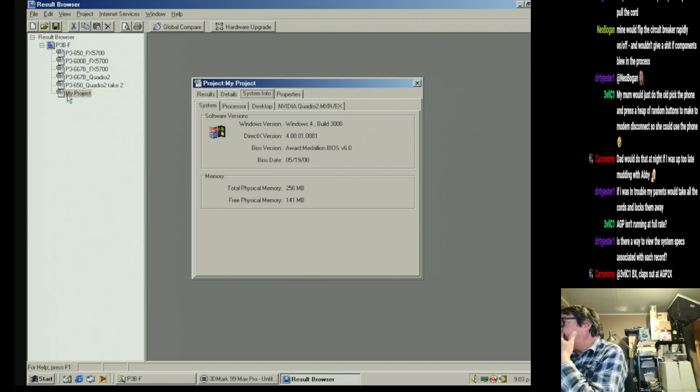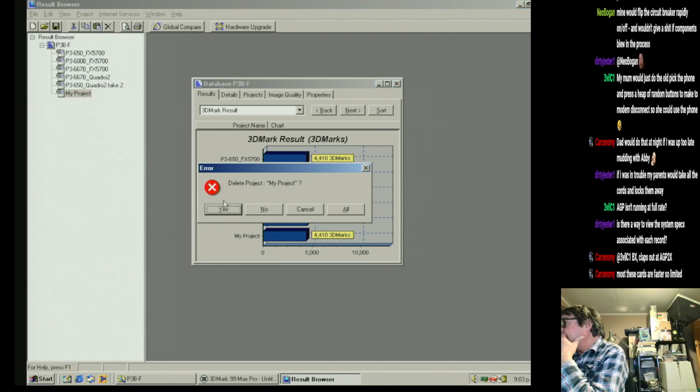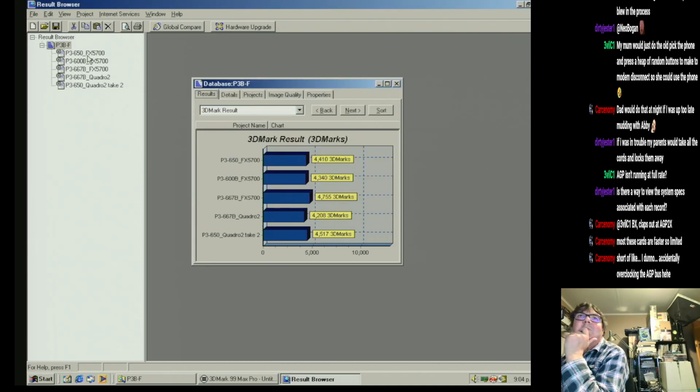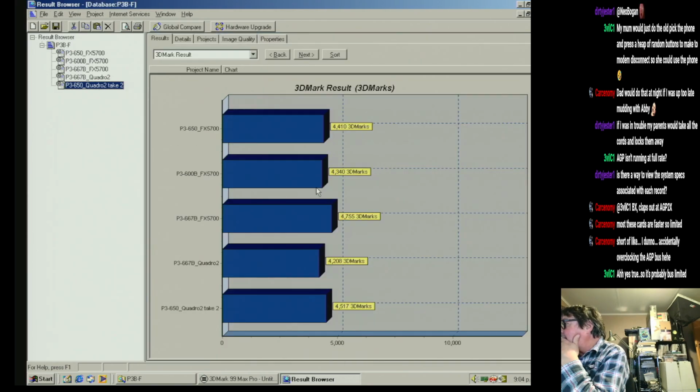Yeah, this is, look, hang on. 4410, that's the one I've just done. Yeah, I would have thought that the 667 would have been faster. 3D marks. Because I think I had the bus speed up higher as well, didn't I?